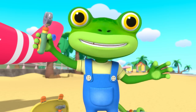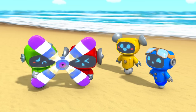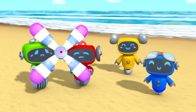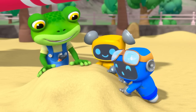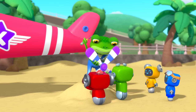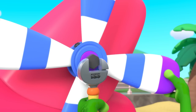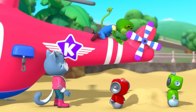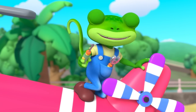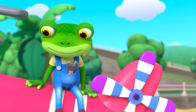Gecko's garage, let's fix this! Hurry now, Mix! This fix is a race! To beat the tide and get this rotor in place! This bolt will hold your rotor tight when spinning fast during flight. Now let's adjust the rotor here so it can help you balance and steer.